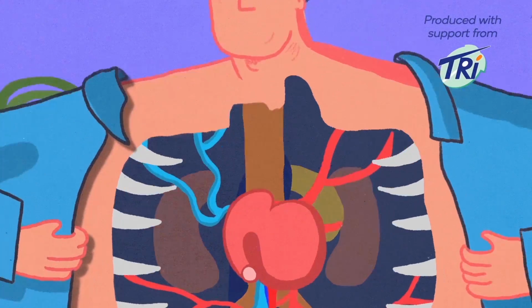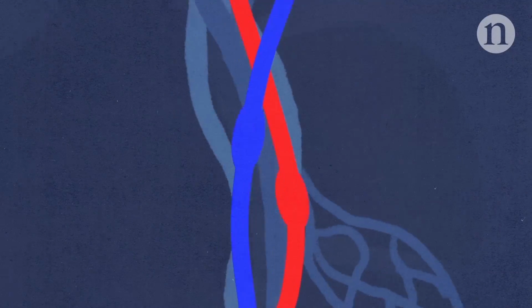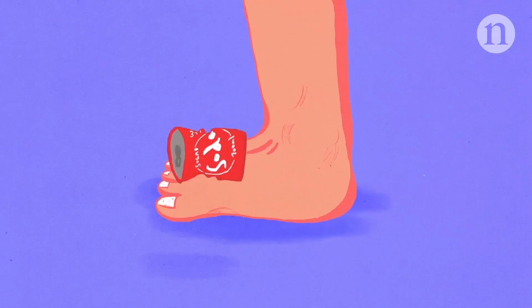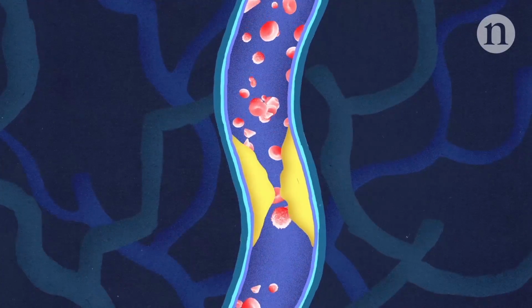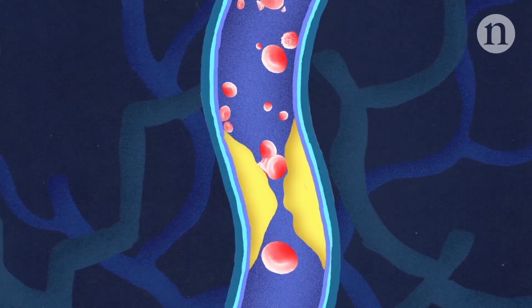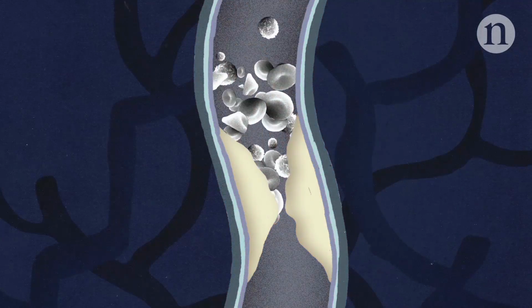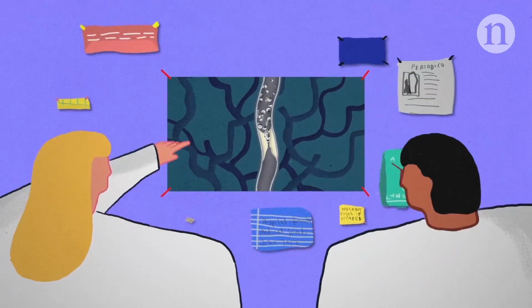All of the cells in our body require a constant healthy stream of oxygen-rich blood. But risk factors like smoking, aging, and a poor diet can cause severe problems in our arteries. They can become clogged up with sticky plaques made of fat, cholesterol, and other nasty deposits. This causes the arteries to harden and narrow, reducing the blood flow and starving the limbs of oxygenated blood.